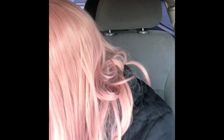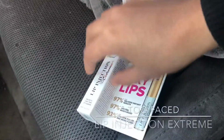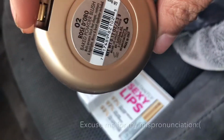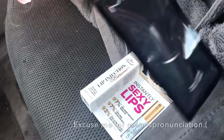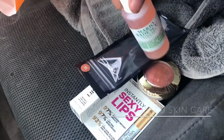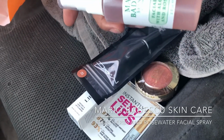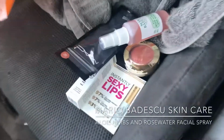So I ended up spending a total of $40 on just a couple of items that I've been wanting for a minute. I got this lip injection, the MILANI blush in the shade Rose d'Oro. Then I have the Velvety MAC lipstick, and I got the Mario Badescu facial spray with aloe and herbs. Sorry I'm talking so slow. I'm really kind of rushing to go get me some food and some gas and head home.